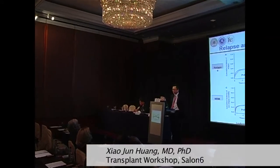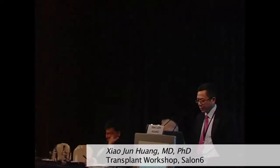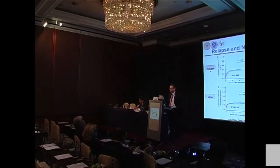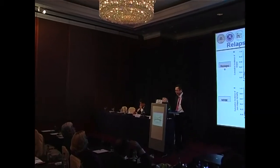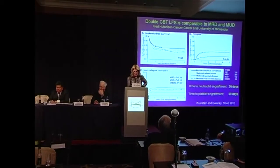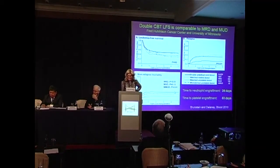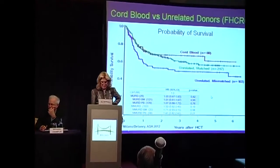This is the data published in Leukemia. It seems that the relapse rate in haploidentical transplantation was significantly decreased compared to cord blood. Also, non-treatment relapse rate decreased, but non-treatment related mortality was no significant difference. It seems to have less relapse, but it also has more non-relapse mortality. And so in the end, you have basically similar results with different complications, depending again on the donor.